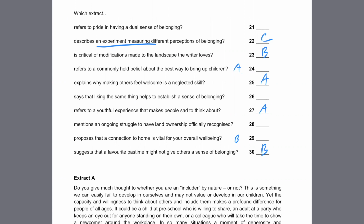And now I can answer the ones for C because I've actually read C. So 22 is definitely C. It talks about an experiment and talks about some perceptions of belonging, right, through music. If I keep looking down, I can see that liking the same thing helps to establish a sense of belonging. In this case, it's liking music. So 26 is almost definitely C.